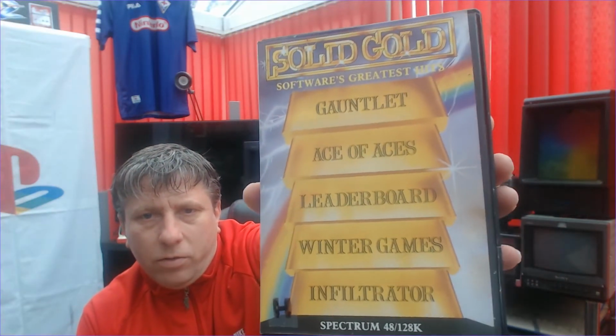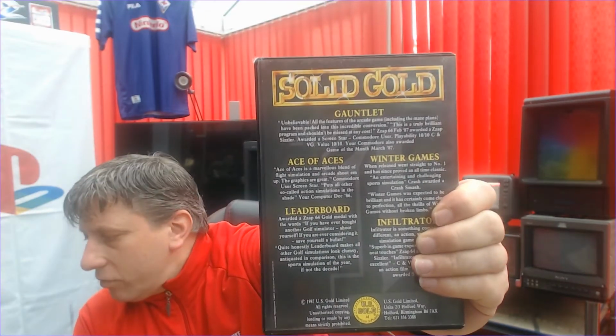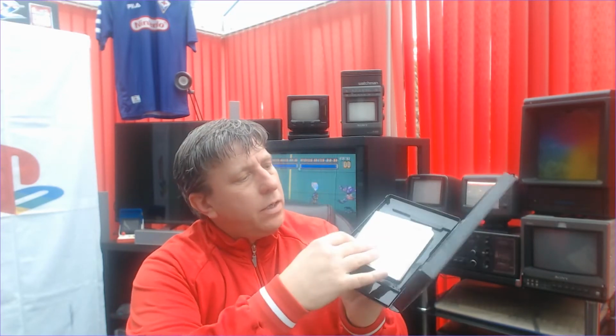But yeah, we'll start with Solid Gold, Gauntlet, Ace of Aces, Leaderboard, Winter Games, Infiltrator. Most of these are in nice condition as well. It's got the manual, the 2 cassettes. I won't be keeping any of this. I'll move all of this on, ideally as a job lot.